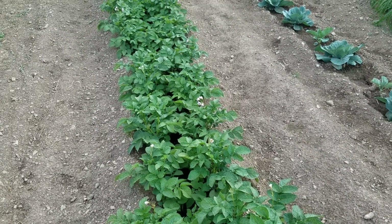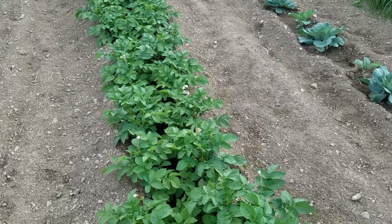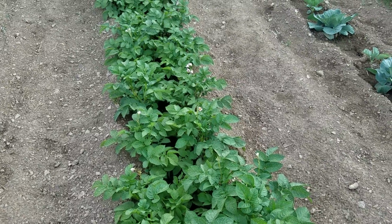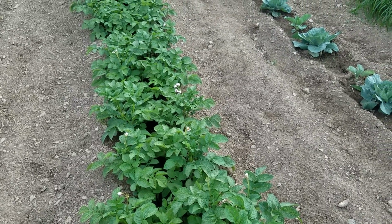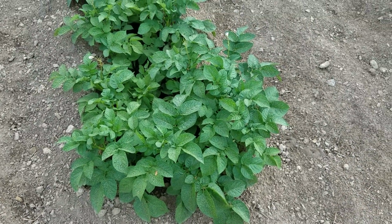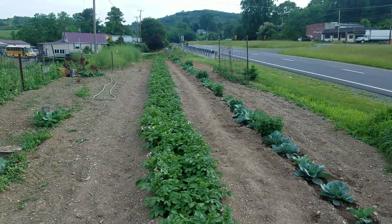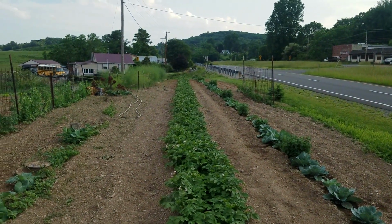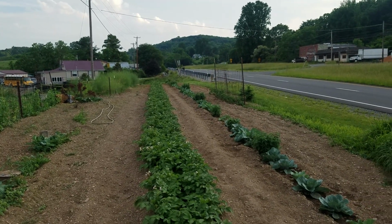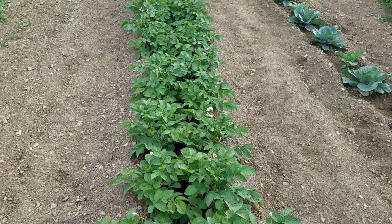It's the last of May down here in Southwest Virginia. As a matter of fact, it is Memorial Day. And I'm out here in my garden and I'm looking at my potatoes. I've got a single row, actually it's a double row of potatoes. It goes all the way out toward the end of the garden. There, it's 60 paces, about 180 feet long.